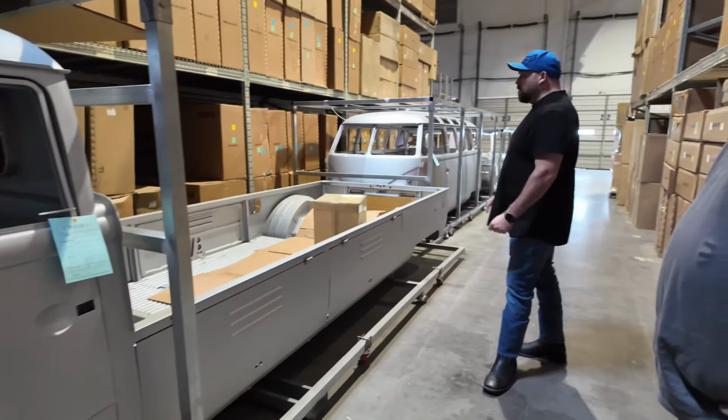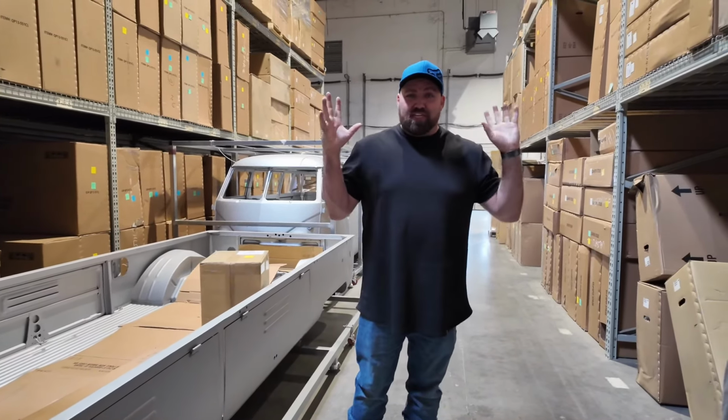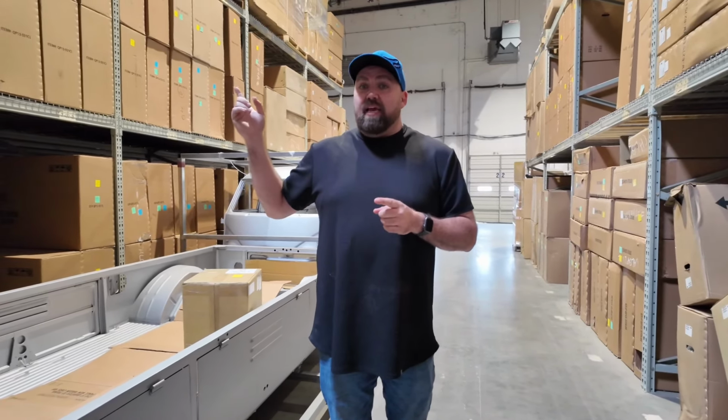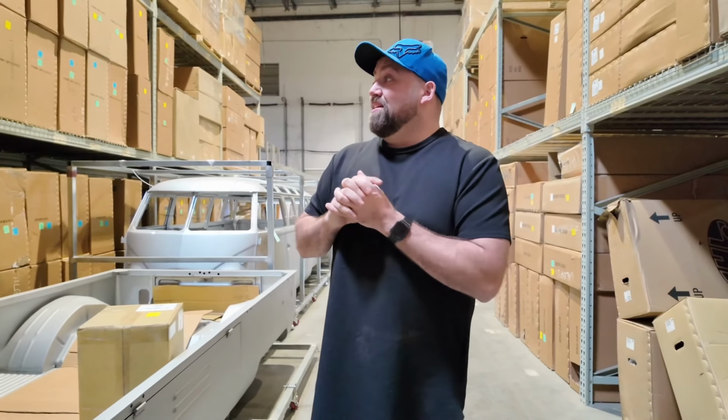Okay. I guess we'll take a walk down. This place is huge. I hope you guys are getting the scale of how big this place is. We'll go down to the far end. All the way down at the end, they have the biggest trunk pan they've ever made. It's a 65 Impala. We'll go show you that because that thing is ginormous. And then they have a whole aisle full of glass, and we'll take a look at that, which I didn't even know they did glass, but they make all their own glass for cars.